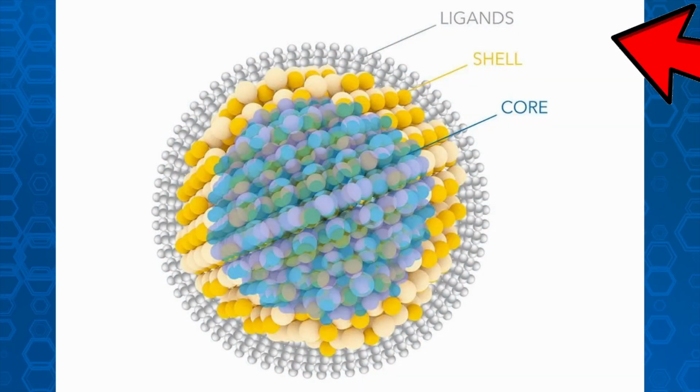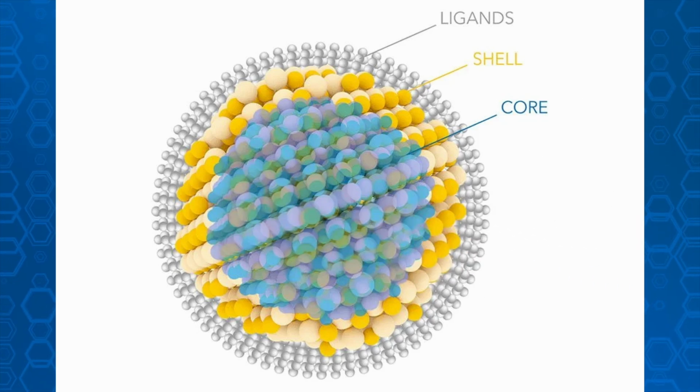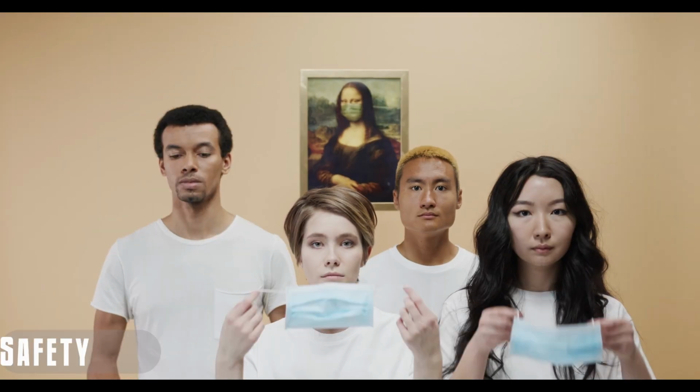Now, chemically, quantum dots are quite interesting. The reactivity depends on something called surface ligands, which are molecules attached to their outer layer. These ligands influence how quantum dots interact with different materials and how stable they are in various conditions. Now let's talk about safety.